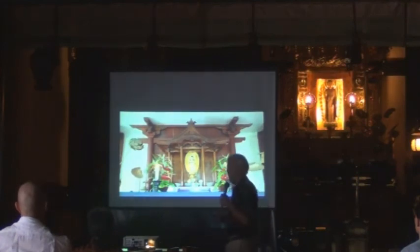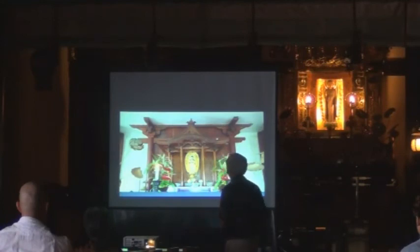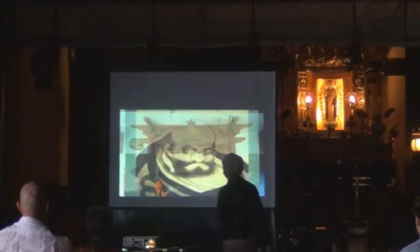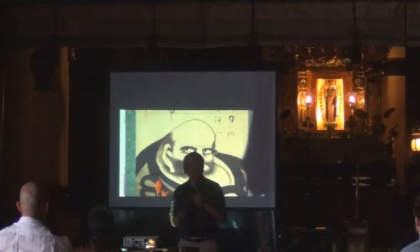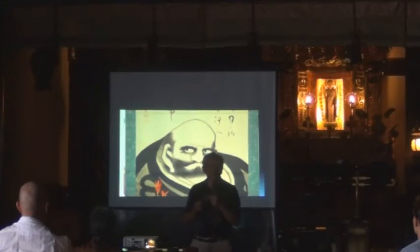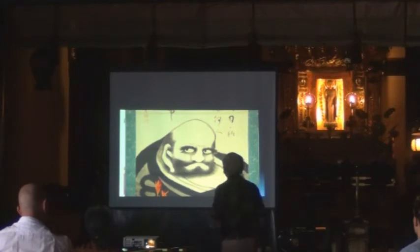This is Kohala Jodo Mission, and again, a shrine that is made out of local koa. This is a painting of Daruma that was done by the minister, past minister of Waipahu Soto Mission. So here again, an example of some kind of Buddhist art that was produced here in Hawaii.